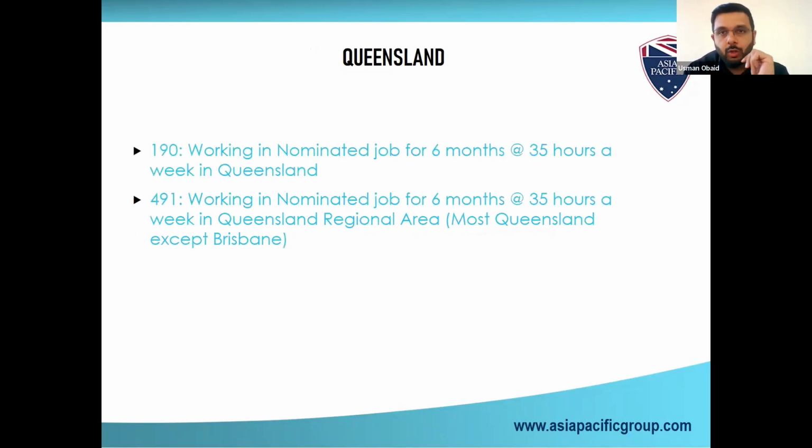Okay. Now, Queensland. Now, this is interesting. Queensland gives you 190 with essentially 6 months of work in your own field, anywhere in Queensland, and you have to work for 35 hours a week. For 491, you have to work.